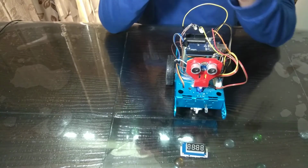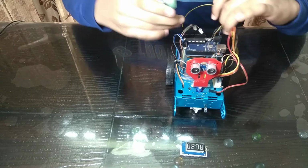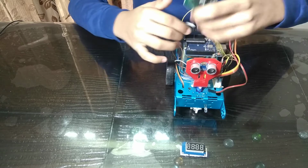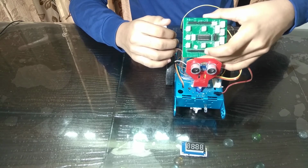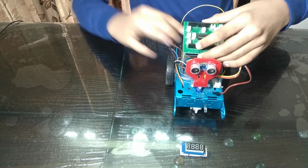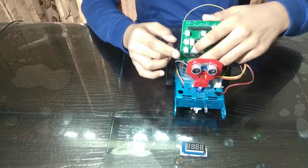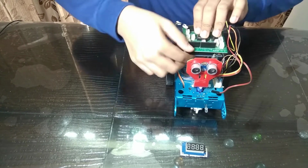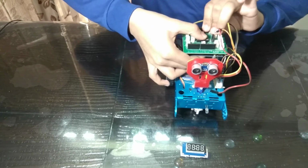Alright, now let's take the main PCB, that is this right here, the Satyaki shield, and let's place it on this microcontroller, the Arduino Uno. There are a few wires that I've already pre-attached, so they go into the respective pins of these. These are the male pins and these are the female pins here. So the male goes into the female. Okay, alright.